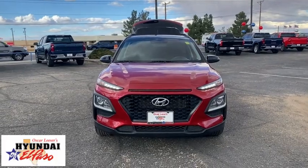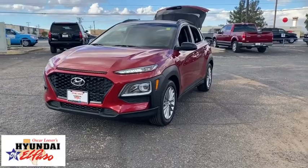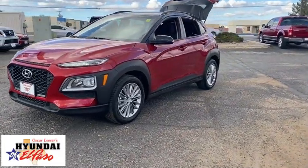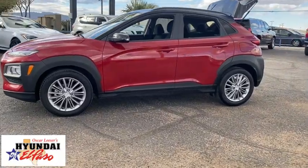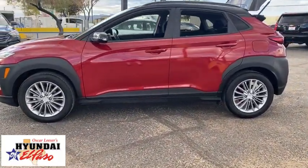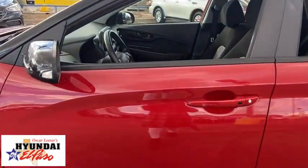Make a great choice today with the 2018 Hyundai Kona. The Hyundai Kona provides a wide variety of functionality in a small SUV body. The energetic design is perfect for those looking to marry their adventurous side with their urban lifestyle. This vehicle has less than 25,000 miles.